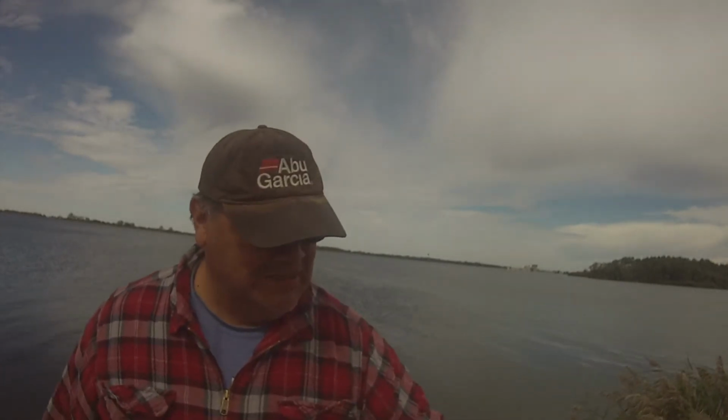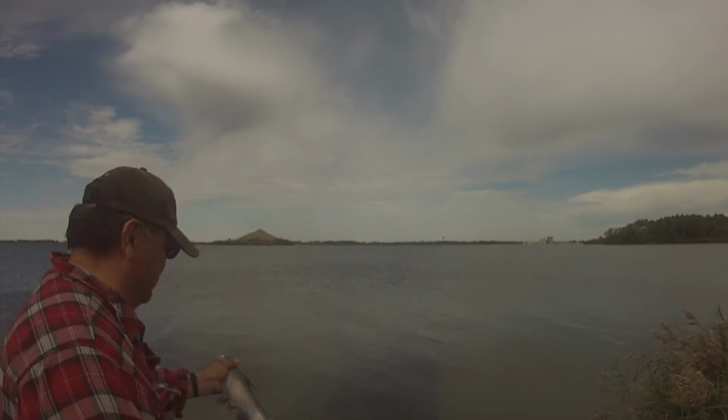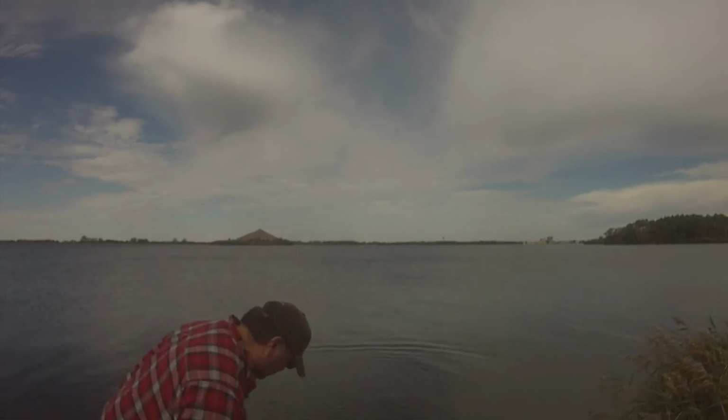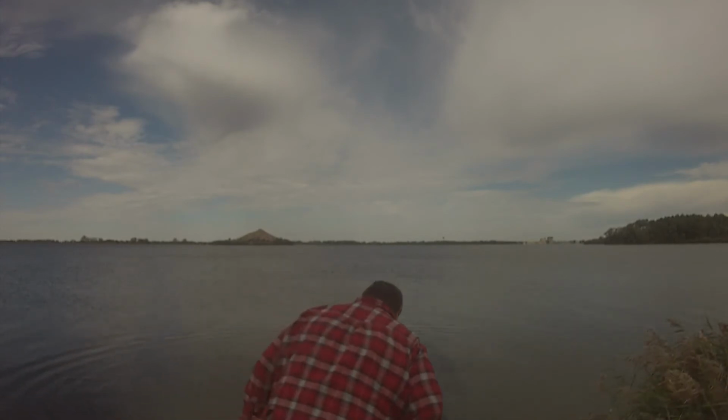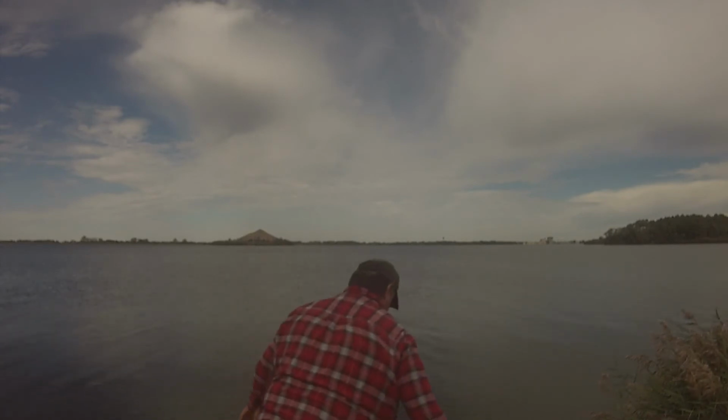Nightcrawler, I abandoned the cut bait. It wasn't performing. Let me take some pics. Oh, I can't take pics because my phone's in the car. Water's warm. Could be like 70 degrees. Maybe warmer. All right, let me bait up and see what else we can catch.